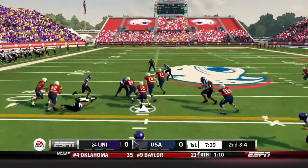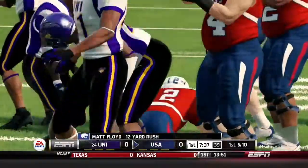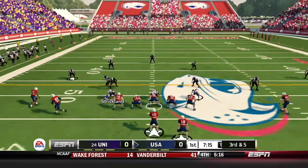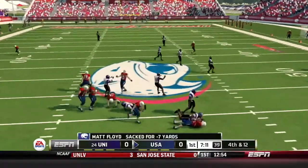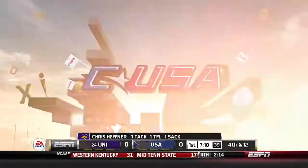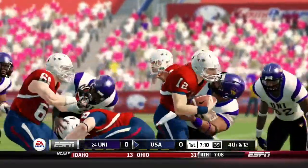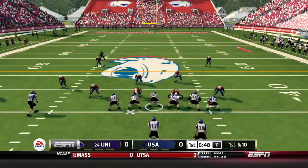As South Alabama will start with the ball, they're facing a 2nd and 4. And that'll be Matt Floyd throwing off a couple defenders. He'll pick up 12 and a first down, move those chains for South Alabama. Later on, it's now 3rd and 5 from just shy midfield. Floyd's back to pass. He's going to be hit and dropped. Matt Floyd dropped in the backfield by Chris Hefner for a loss of 7. And this Northern Iowa defense will come up with the stop on 3rd down when it needs to. It's 4th and 12, and South Alabama is going to have to punt it away.